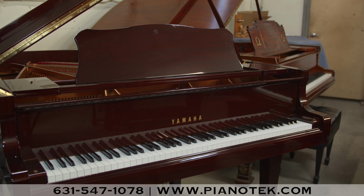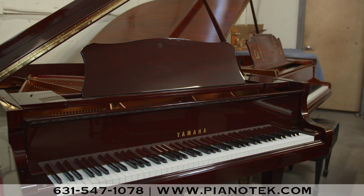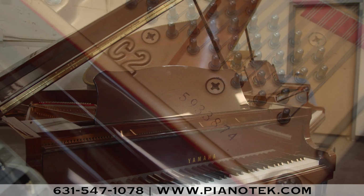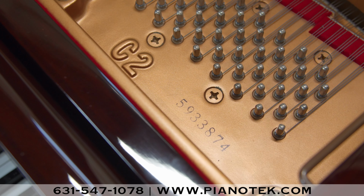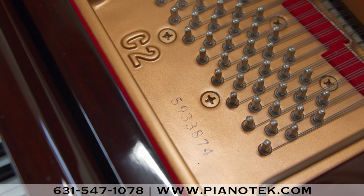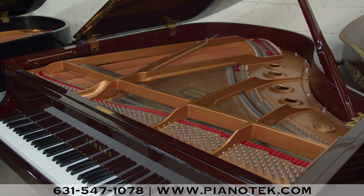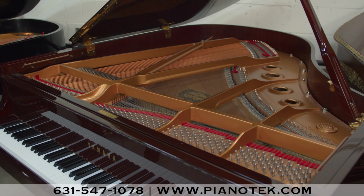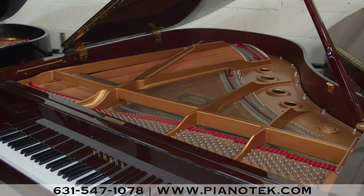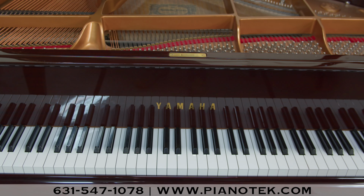You've just been listening to our 2001 Yamaha C2. It's 5'8" in a high gloss mahogany, quite beautiful. We sell this piano with a 10-year action parts and labor warranty, and that's wherever it is shipped in the 48 states. And you do not pay sales tax if the piano is shipped out of New York.